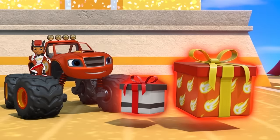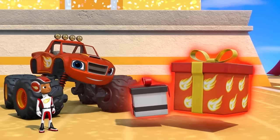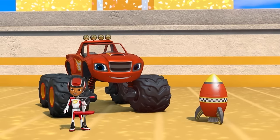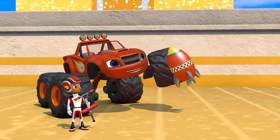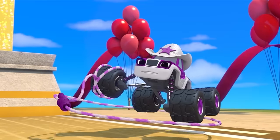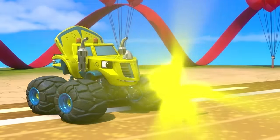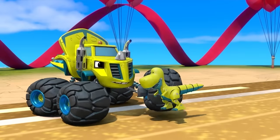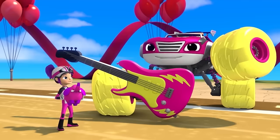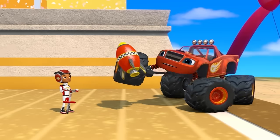Well, I'll be! The golden gift has a special present for all of us! Well, come on! Let's open them! Whoa! It's a pogo stick, just like I wanted! And a toy rocket, like I wanted! Shoo-wee! A brand new lasso! And a trampoline! Woohoo! Toy dinosaur! A skateboard! A stuffed elephant! An electric guitar! Whoa! The golden gift had the perfect present for everyone!